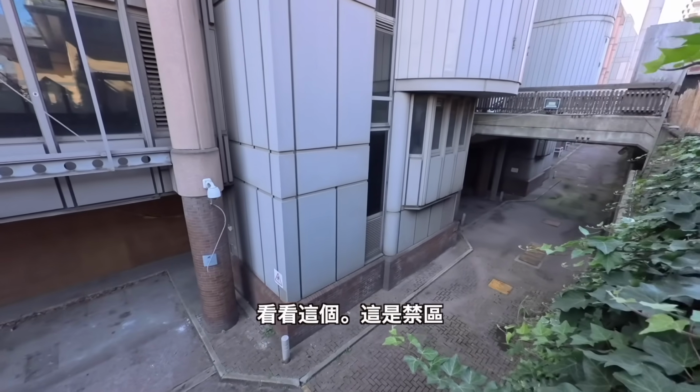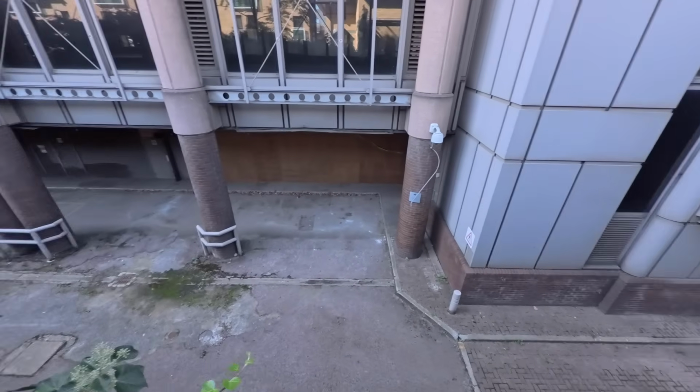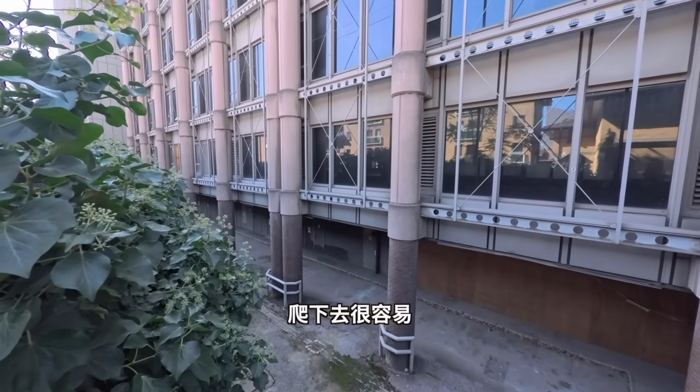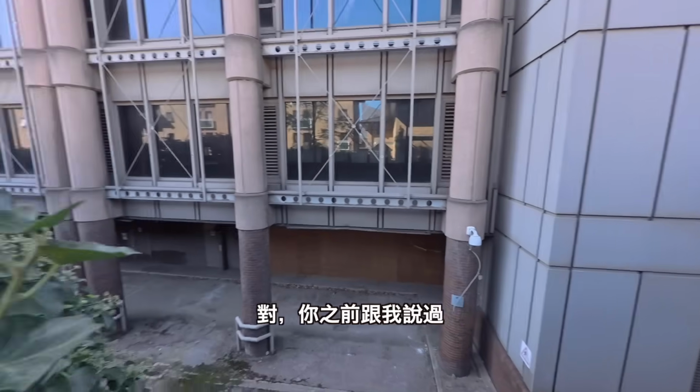Guys, look, forbidden territory. It's quite easy to climb over. So that's where our cat ended up down there. Oh yeah, your cat ended up down there, right?